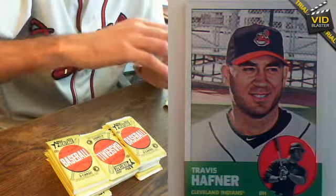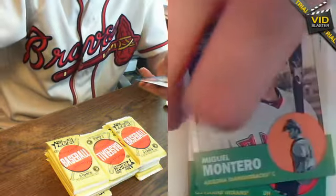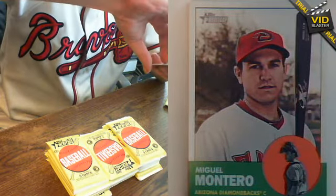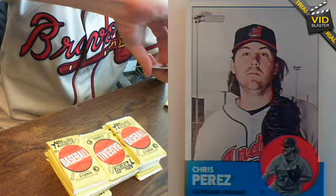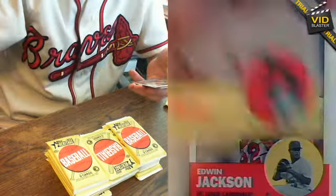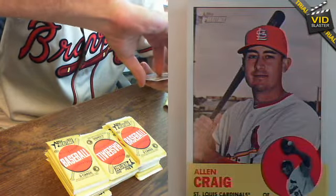Oh, I really like these cards. Diamondbacks, Montero. Chris Montero. Alright. See, I butcher names like crazy. Chris Perez for the Indians. That's why I don't want to do the minor league cards. I'll really destroy those. Alex Presley for the Pirates. Edwin Jackson for the Cardinals. Allen Craig for the Cardinals. He's a really good player. Yeah. Kaz Fukudome for the Indians.